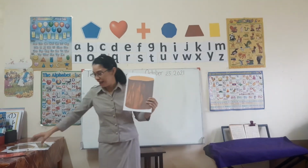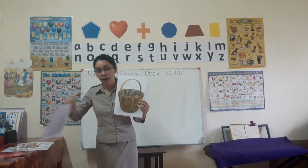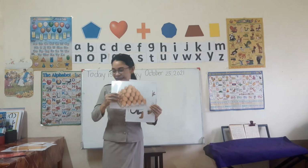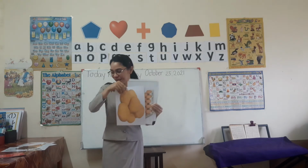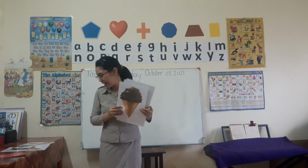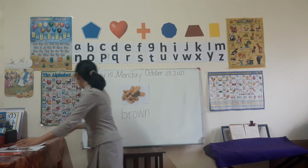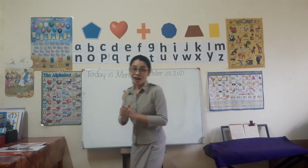Brown log. Brown basket. Brown monkey. Brown eggs. Brown potato. Brown ice cream. Brown goat. And the last one is brown tamarind.